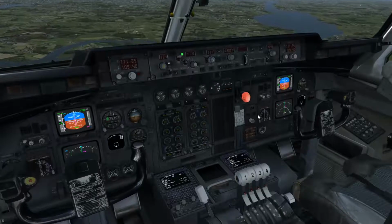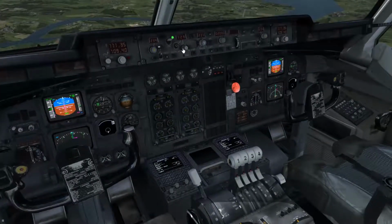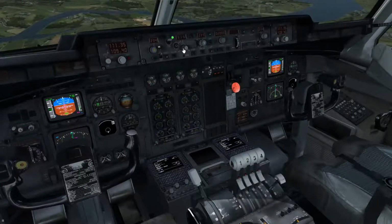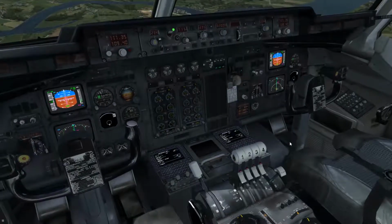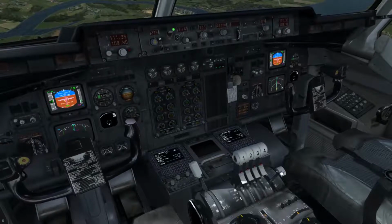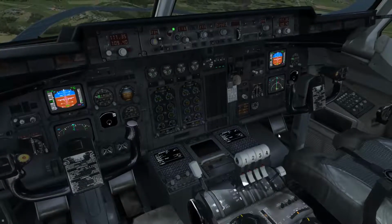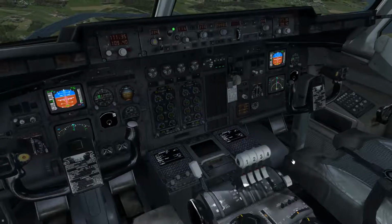Okay, there's the glide path, gear down. Back to the final approach speed, about 116 knots today. And stand by for that fall. And the gear is down, which will be down in just a second. Okay, the gear is down, flap 33.